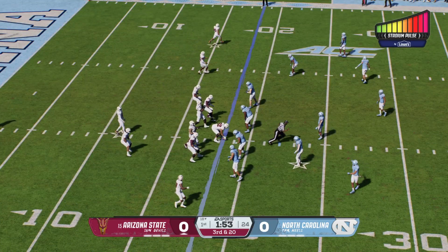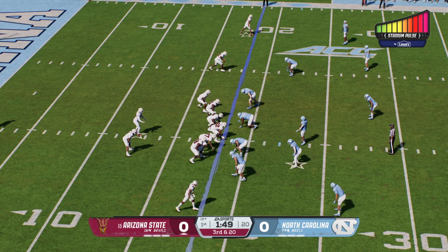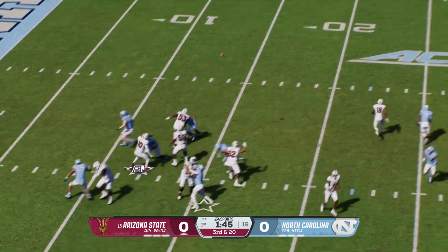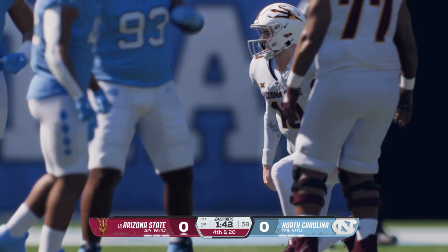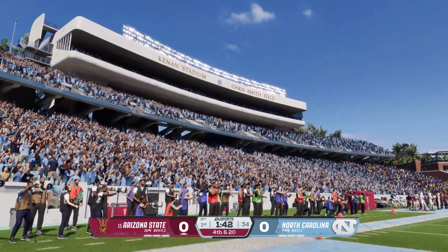Now a lot of work to do to move the chains, keep this drive alive after that earlier sack. On 3rd and long, hoping to throw beyond the sticks. Oh, they really could have used that catch there. Physical pass defense. It brings up a 4th down.